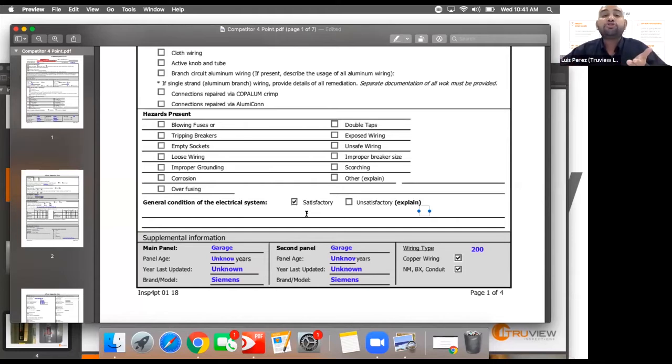Maybe the breakers are overheating. Maybe there are double taps in the panel. Maybe the breakers are tripping. But don't just sit there and accept an unsatisfactory on a 4-point inspection just because you got one of these brands. The way that I put it is like this.